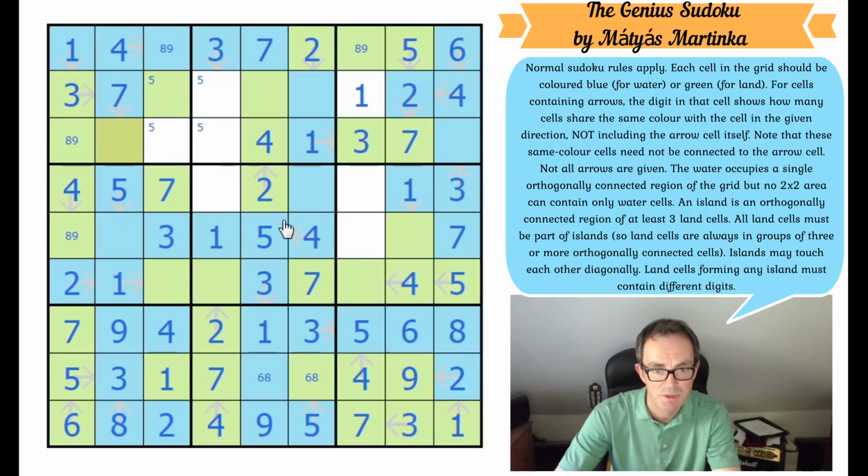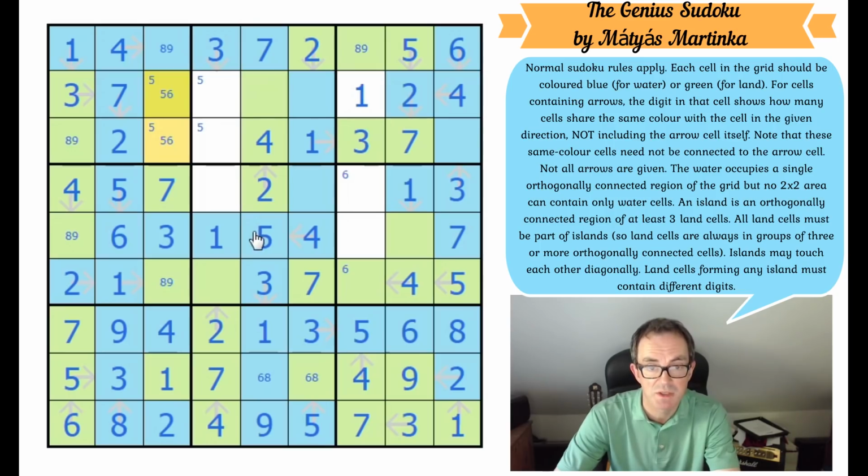Now that's got to be a 2. That's been sitting there for a while. That's got to be a 6, I think. So there's a 6 in one of those 2 cells. This has got to be an 8 or a 9. I can see that's going to give me a nice 8-9 pair in column 3. This must be a 5 and a 6 to complete the column.